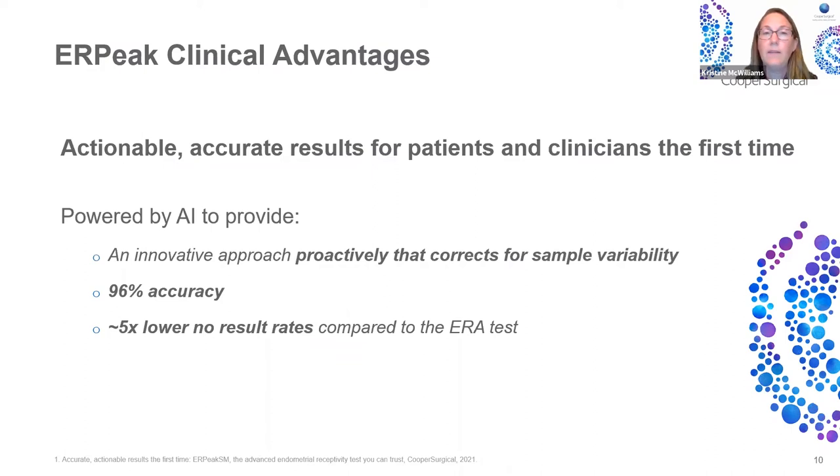Those goals have been a guiding force for our laboratory in developing our own ER Peak endometrial receptivity test. We're happy at this point to be able to offer a test we truly feel does provide actionable and accurate results the first time. As with our PGT-A technology, which you may be familiar with, our ER Peak testing is also powered by artificial intelligence, or AI, to provide these outcomes.